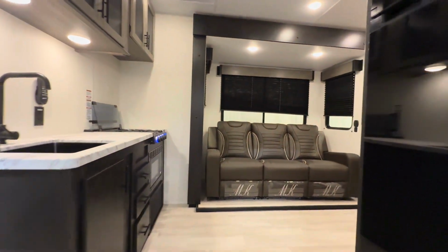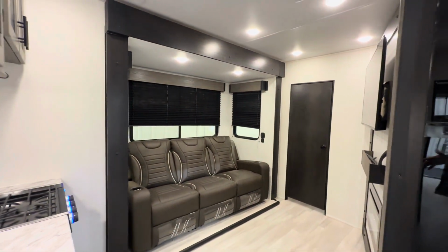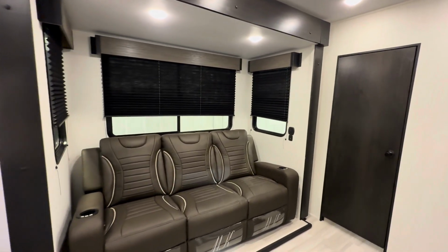The separation on this unit is fantastic. If you were to cut off this back wall where the bathroom is, I really think this would be an okay floor plan, in and of itself. You have your recliners right over here. Really nice tall, high slides.